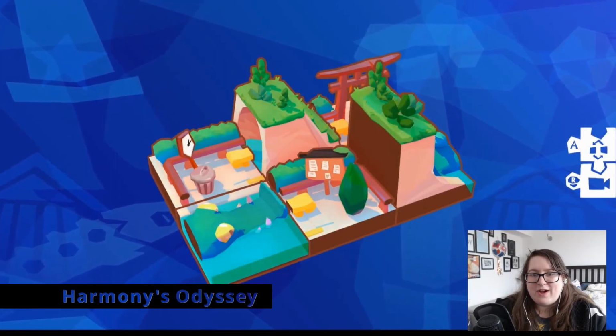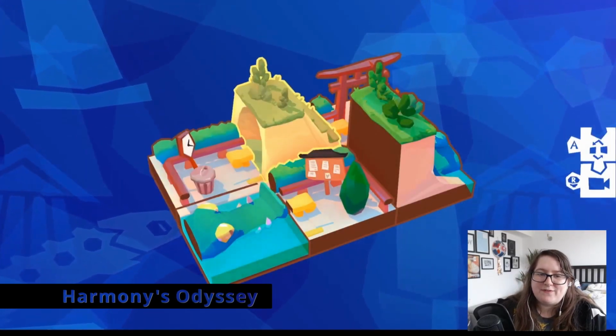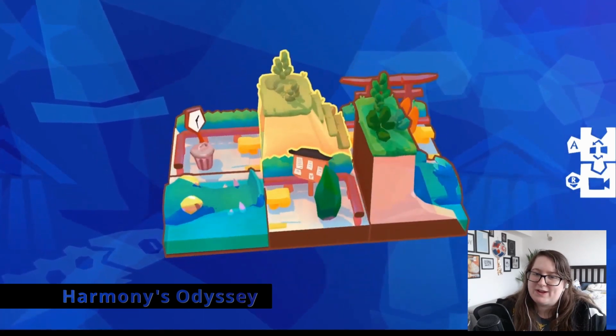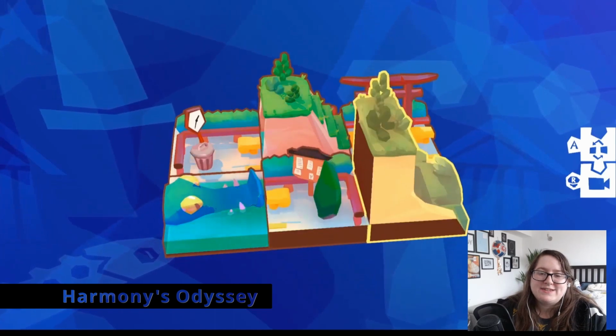Next is Harmony's Odyssey. This is a game that I've seen at a couple of different events. It was at a Google showcase and also at Pocket Gamer, to name a few. One of the Pocket Gamer Connects in London. This game is really colorful.